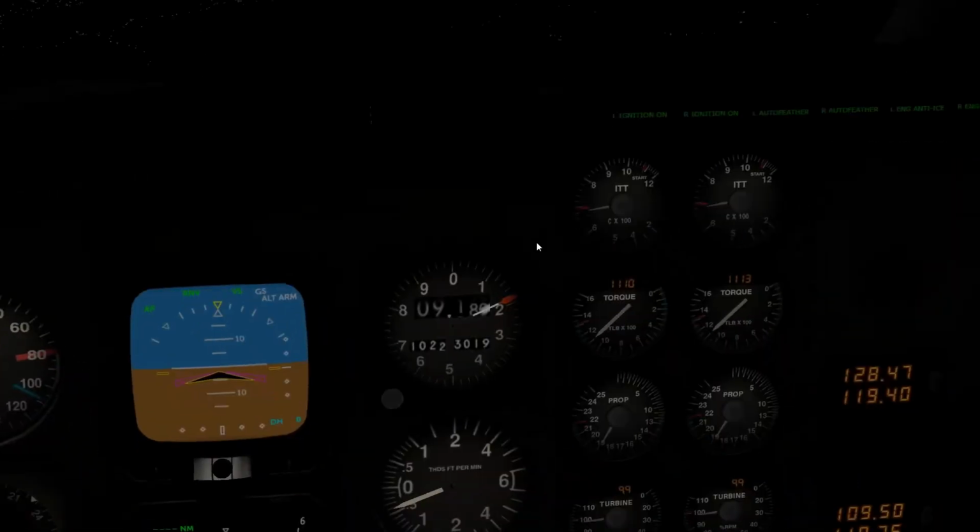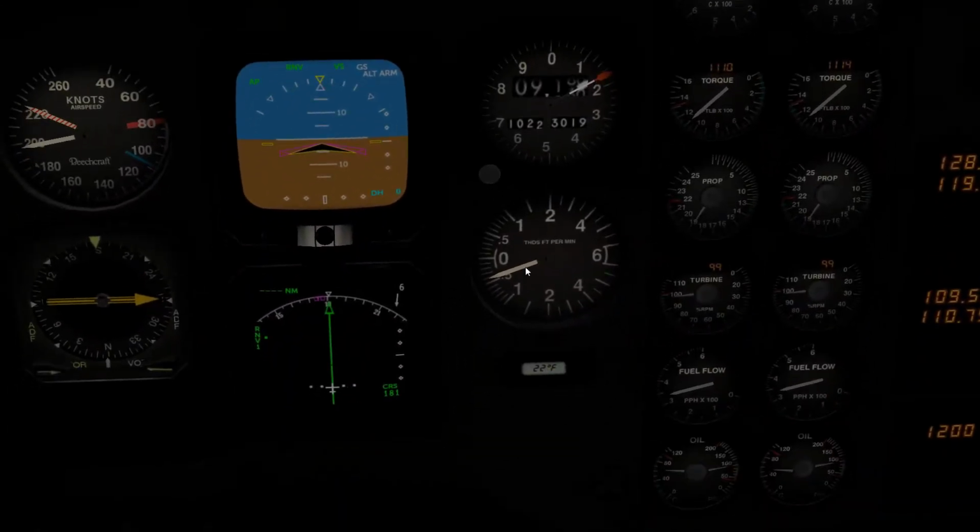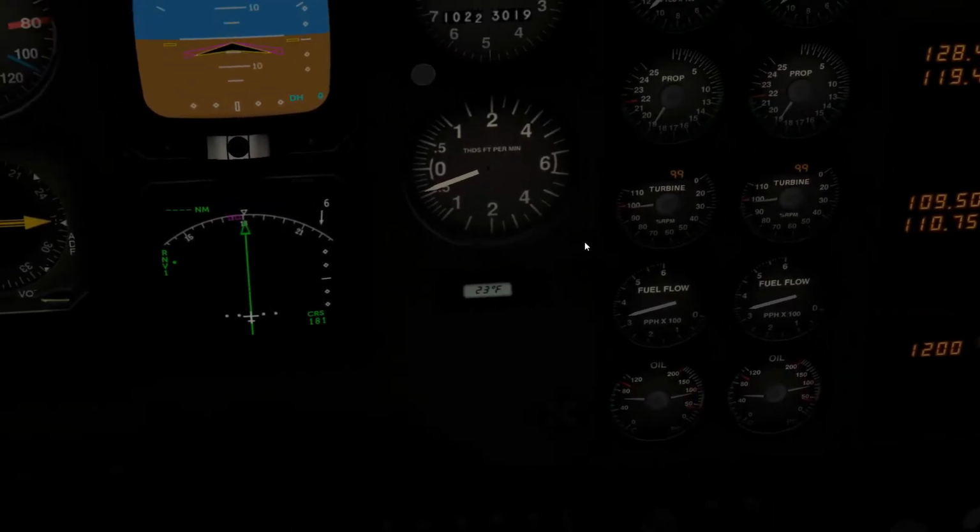It is dark out there. We are below 10,000 feet. Crap, can't see anything in here. Taxi lights and landing lights are on. I won't be able to see a thing in a minute. We're down to 200 pounds of fuel. Gauges are lit, that's a saving grace. We are on path.